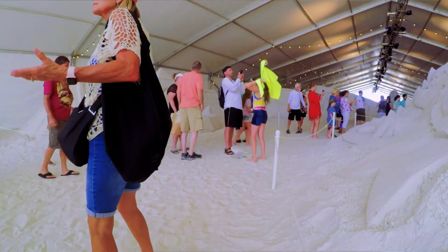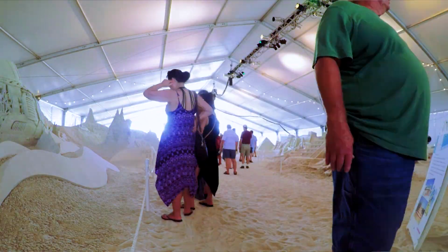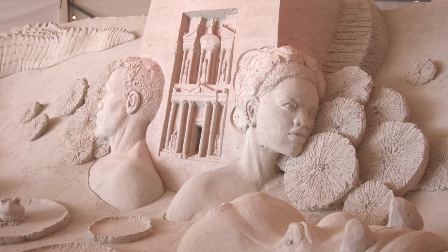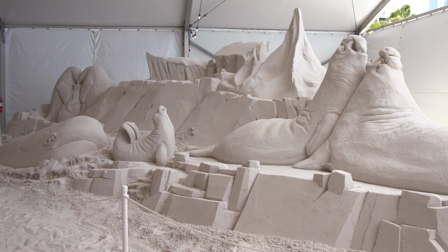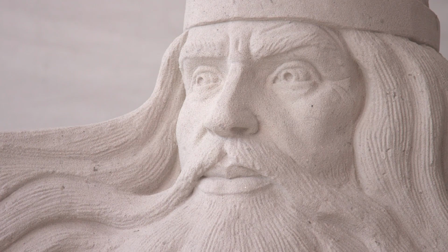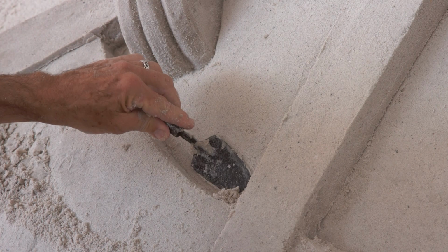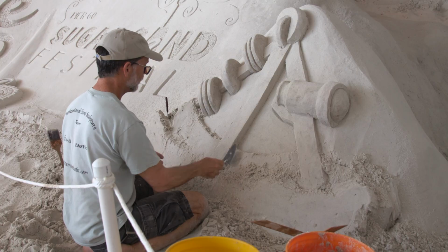When visitors walk inside the Sugar Sand Walk exhibit, most of them have their cameras in hand, and it's the wow factor. People can't believe that these tiny grains of sand can be created into these masterful works of art. To build these beautiful works of art, there are no molds or forms. It's pretty much surface tension and water.